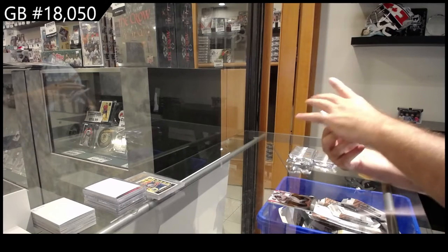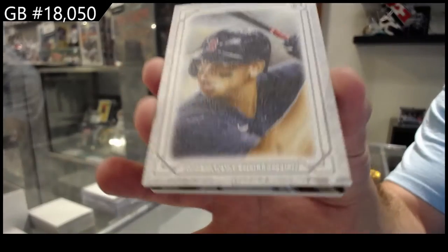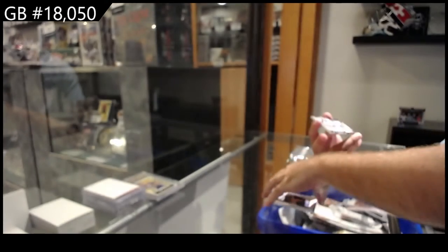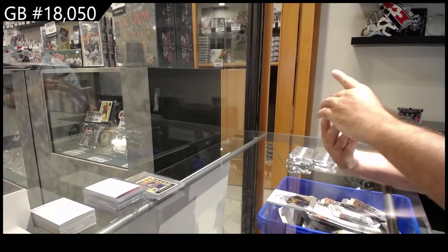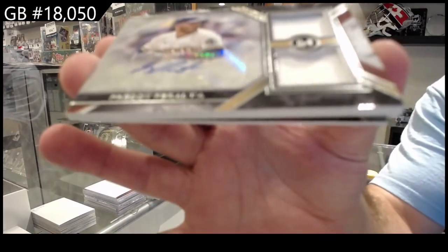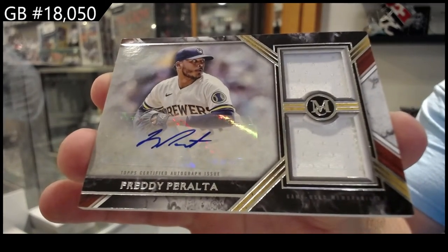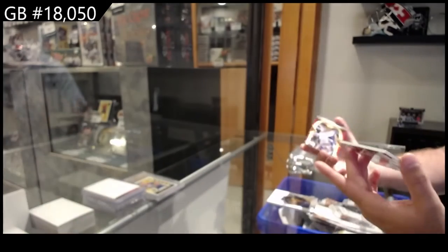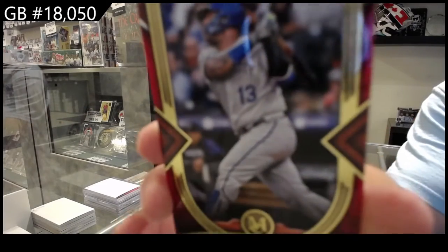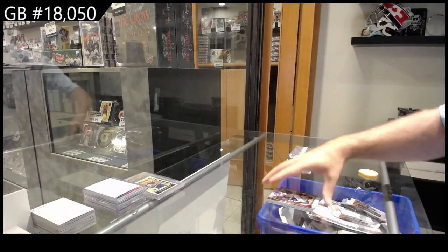We've got a canvas for the Red Sox of Devers, canvas. A dual jersey auto of Peralta, that's pretty cool, for the Brewers, number to 399. And number to 250 for the Kansas City Royals of Perez.